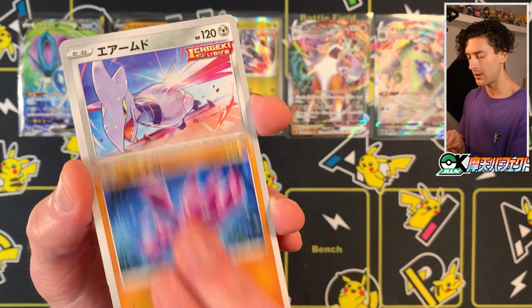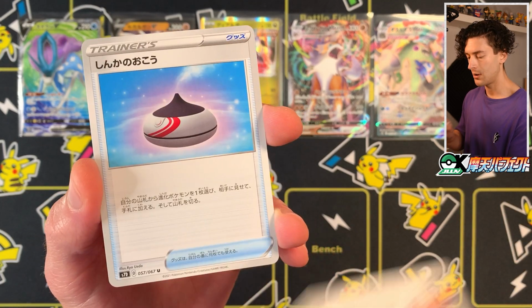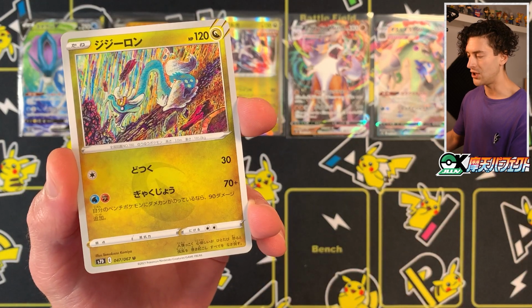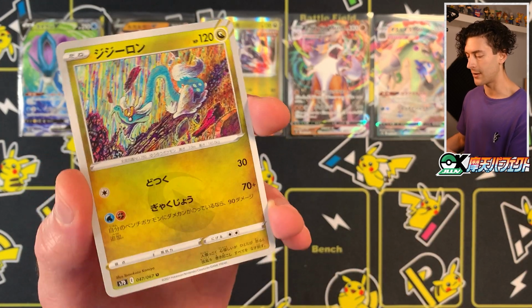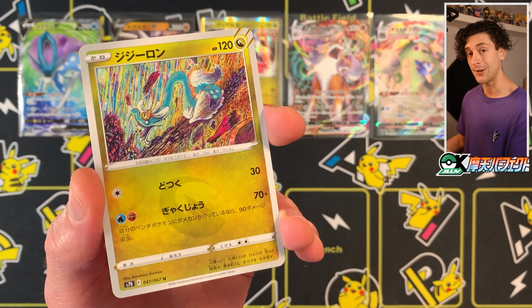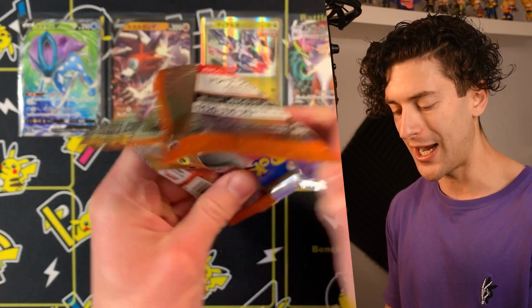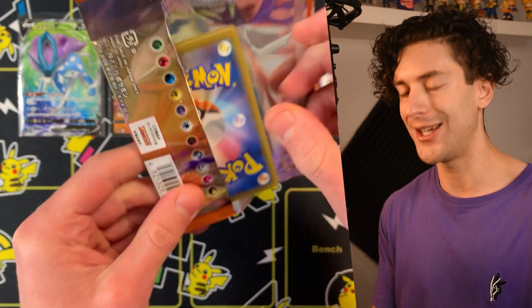We got Graigar, Eamudo, Yarukimon, Shinka no Oko, and Jijidon, illustrated by Tomokazu Komiya. Another fantastic illustration from one of the coolest artists in the TCG. Reality is though that those Sun and Moon sets, you know, they came out in 2019, 2018, so there's no real big surprise that you can't buy them anymore.